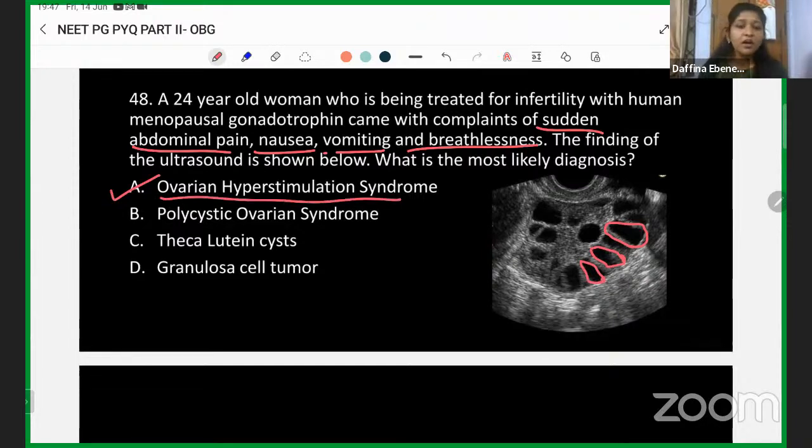So how can you prevent or how can you overcome this ovarian hyperstimulation syndrome? So you can either reduce the dosage of FSH, okay, while doing the ovarian stimulation procedure, okay, or you can replace the FSH with HCG when it is in the last week of ovarian stimulation. In that case, you can avoid this ovarian hyperstimulation syndrome. Okay, it's not theca lutein cysts, it's not granulosa cell tumor also. The answer will be ovarian hyperstimulation syndrome.